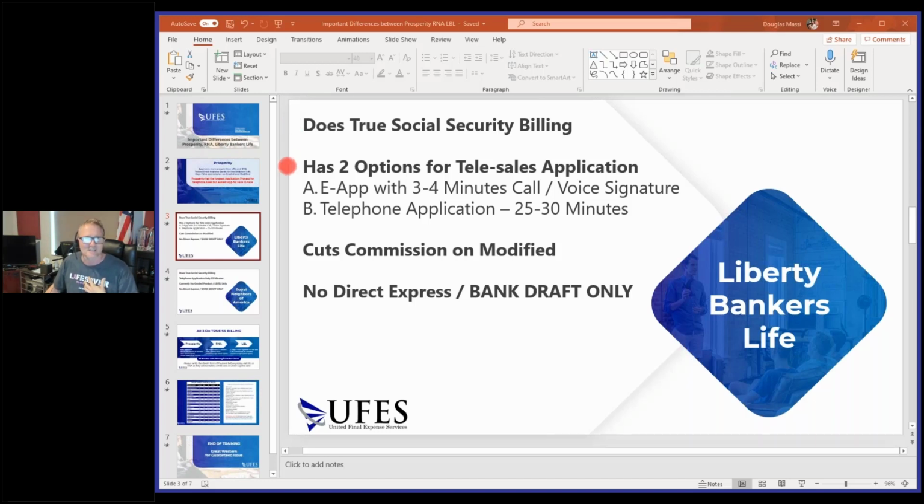Those are some reasons. With telesales, Liberty Bankers Life, they're going to give you a couple of different options, which is nice. You can do the e-app and then a very short voice signature, or you can just do the whole application over the phone. I like that they give you those options so you can decide what's best for you and your client. Just like anybody, I don't even know why I put this in there, but they're going to cut the commission on modified. And they're not going to take any debit cards.